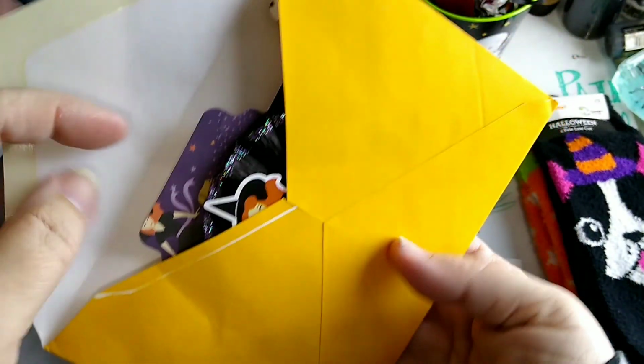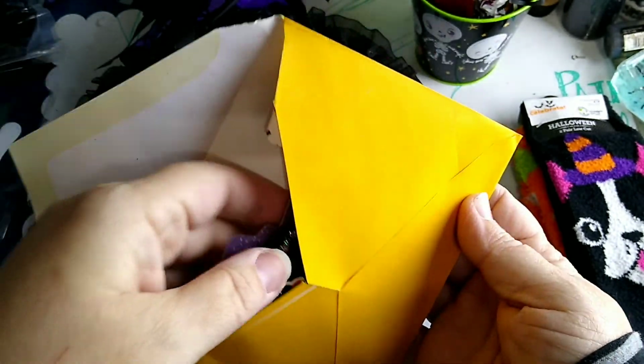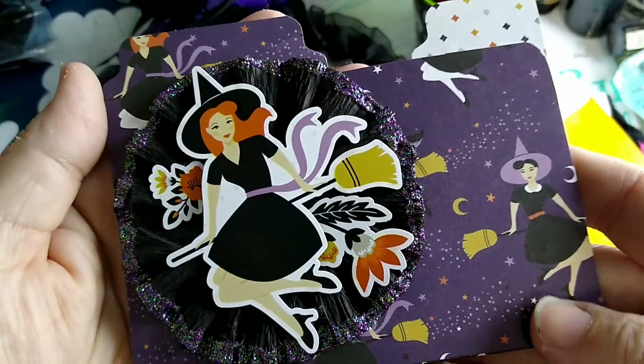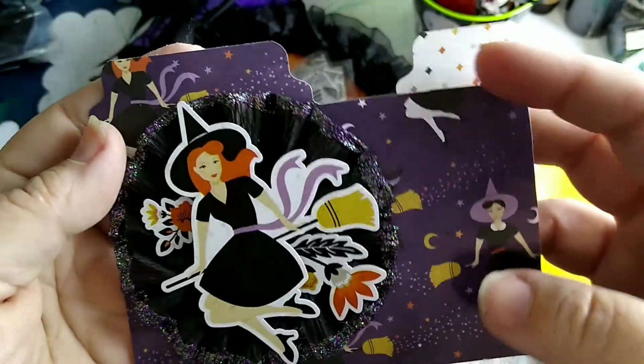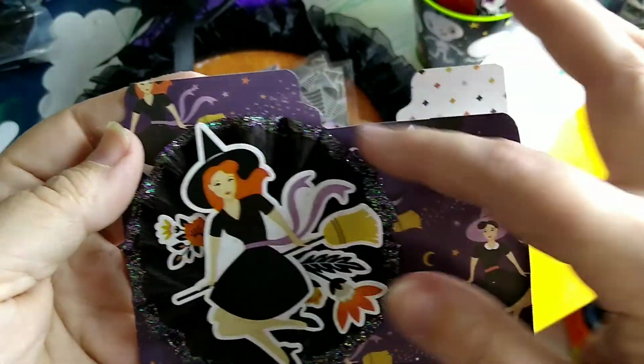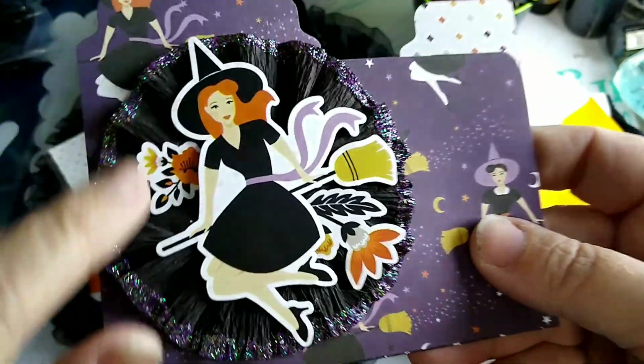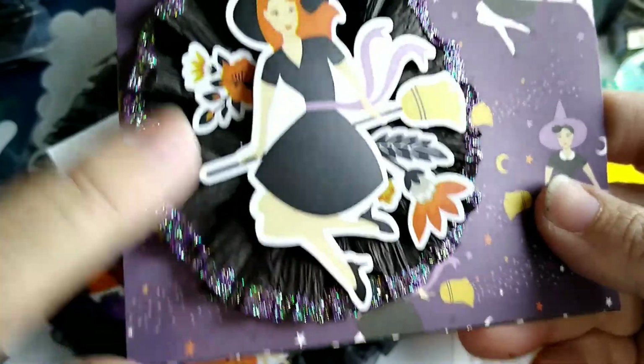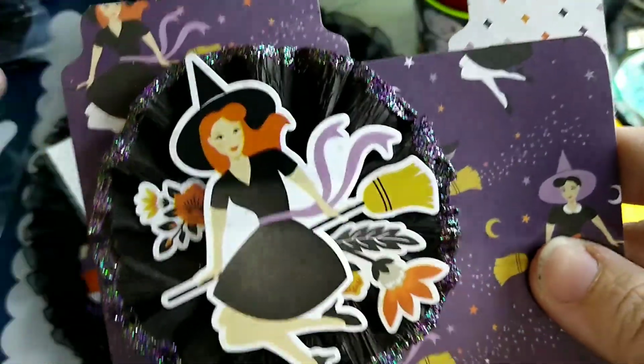And oh my gosh, she's just sent so many beautiful things. Let's see. Ooh, look how cute. That is adorable. She sent this little file folder. I love how this fits together. She's got this beautiful little witch riding her broom and some flowers and then this rosette with some glitter around the edge.